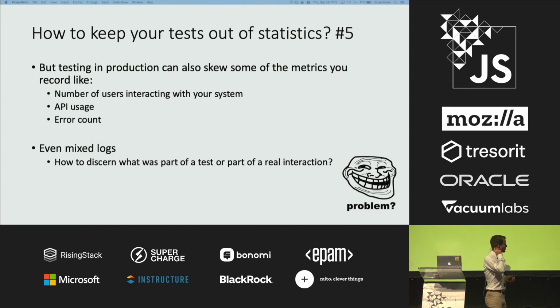Okay, so again, when you run your tests in production, you are becoming another user. You are becoming part of the system, and it could skew your metrics, for example the number of users interacting with your system. You want to report to your manager or to the business how many users are using your production services, but if you have this end-to-end test running in production, that's skewing your result. Also, if you want to know how many calls to an API, and also the error count. For example, you are very interested in how many times your API is returning a 500 or a 400. If you have the end-to-end test, that's going to skew your result. So you need a way of keeping those tests that you know you are generating out of the statistics.